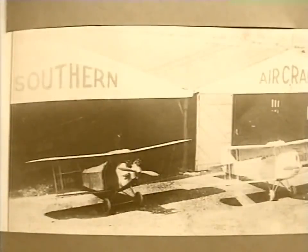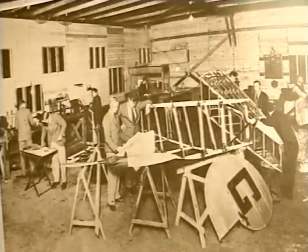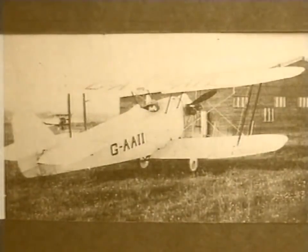In 1926, the business was split in two, with the new Southern Aircraft Company being the parent body, operated by Miles, and the flying school carried on by Pashley. In 1929, Miles designed and built at the new hangar his first completely new design, to be known as the Southern Martlet. It was first flown by Miles in the same year and was an instant success.